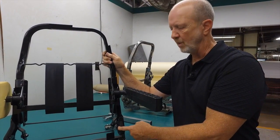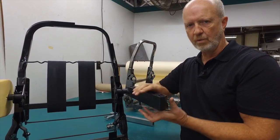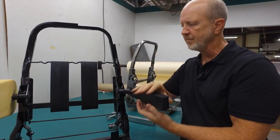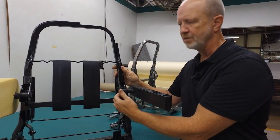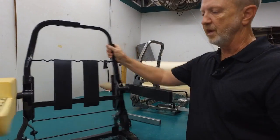This won't rust, won't seize. Foam won't roll off. It's bonded. Self-leveling arm pattern, it's best in the industry. Keeps your arms actually level when it goes up and down.